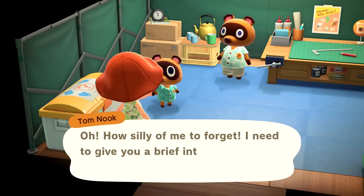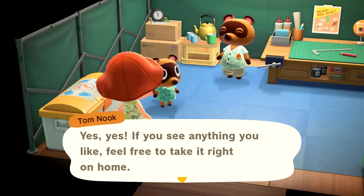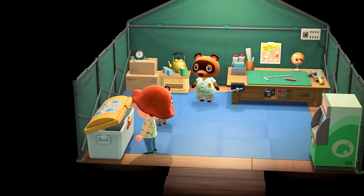I need to give you a brief, oh yeah, what is this box? That is the recycle box for all the island residents to use. We'll be using it for items removed during construction and such. Yes, if you see anything you like, feel free to take it right on home. If the box gets full, we'll get rid of the oldest items first, so don't delay in picking up what you want. Really? So cardboard box, tree branches. I won't take any of this right now, but that's cool to know.